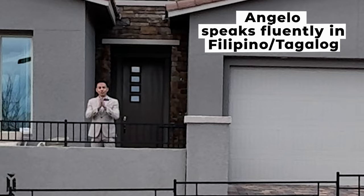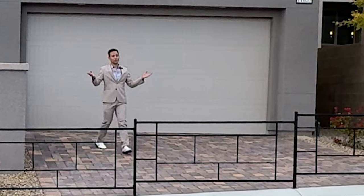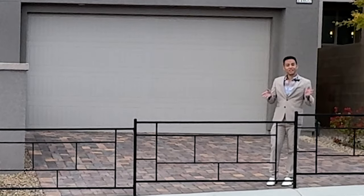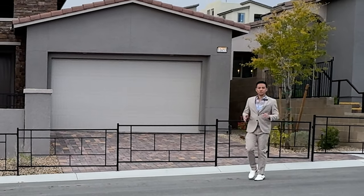I'm super excited to show you this model home for sale. This model home for sale just came back to the market. So I'm pretty excited, guys, that we have the opportunity to make an offer on this one if you like this home. Two things I wanted to mention about the position of this home.